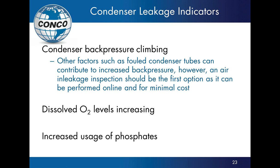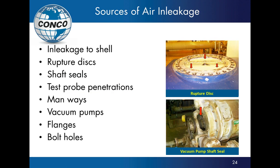Dissolved oxygen levels increasing. Maybe you're taking a reading of this in your system itself, and now you can take a look at this. And maybe an increased usage of phosphates. There are always signs. The condenser is always telling you what its status is. And you have to interpret that information to say, is that a cleaning problem or is that an air in-leakage problem? And so when you do have an air in-leakage problem, you want to address it quickly.